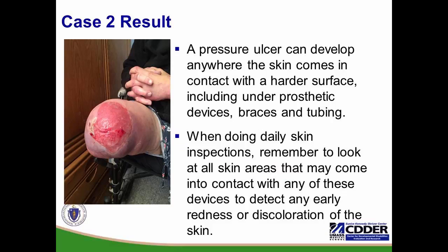And as you can see in this picture, because the stump was swollen, applying that prosthetic device to it caused that pressure ulcer. You wouldn't normally think of a pressure ulcer developing in that area, but a pressure ulcer can develop anywhere it comes in contact with a hard surface, including a prosthetic device or a brace. When doing a daily skin check, we need to check the skin before we apply any braces or hardware because we can actually cause a pressure wound. And in this case, it may have started a red area that could have been treated rather than it developing into a stage 2 pressure ulcer.